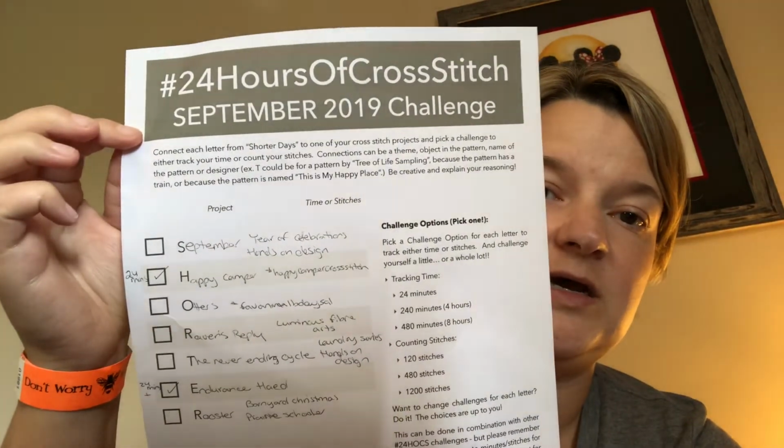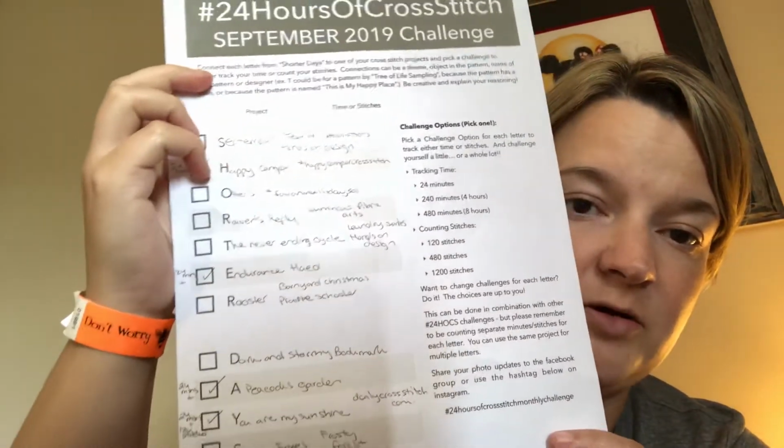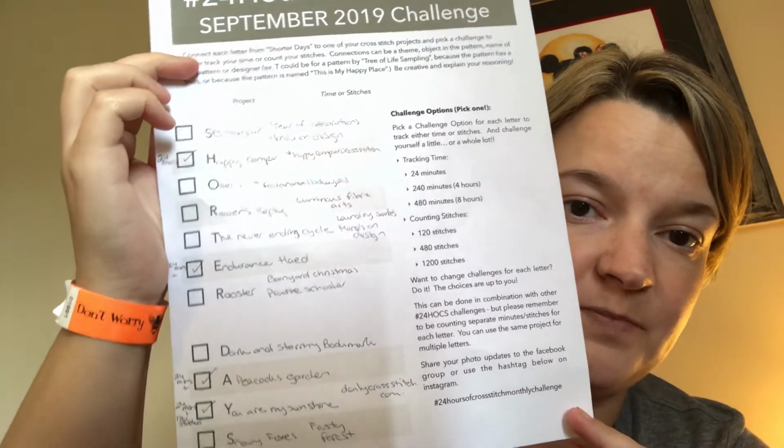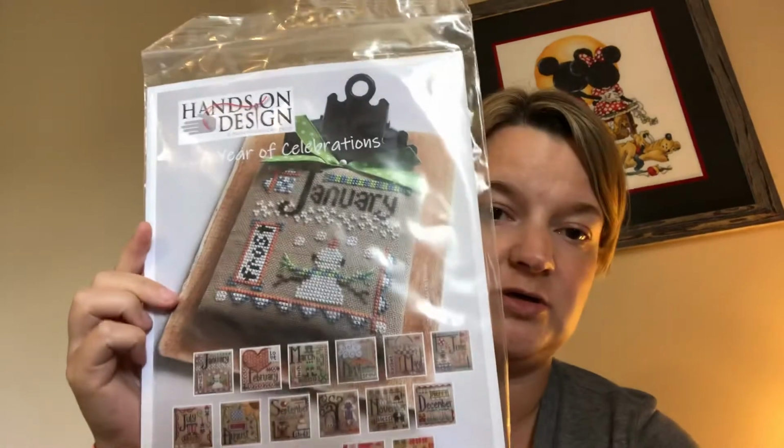This is the acrostics challenge, so shorter days, and then you just pick a pattern or designer or a project to do for each letter. So that's what I picked, and that's what I've done so far this week. I'll just read it over. For S, I picked September, Year of Celebrations, Hands-On Design. So I'm going to start the September one of that. That's why I needed to get the fabric and the called-for floss for them. So I picked that up.